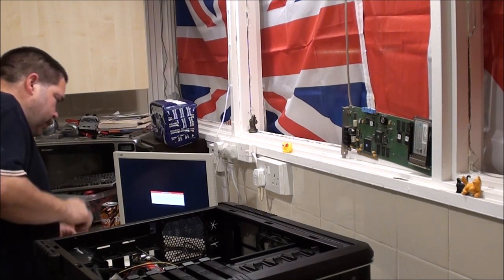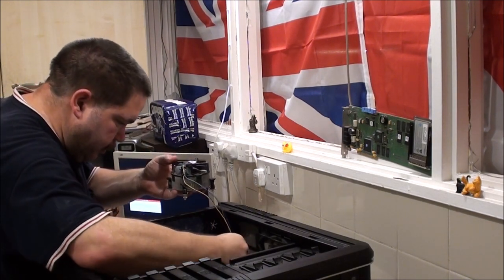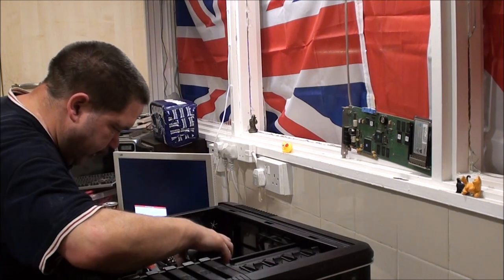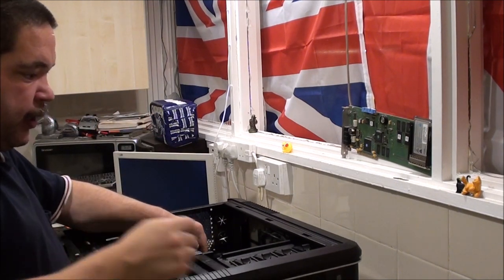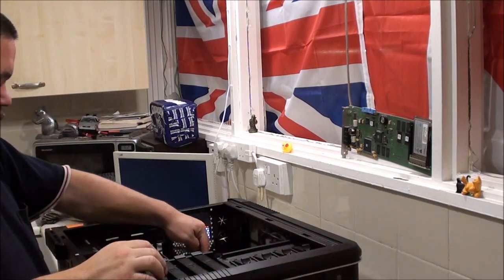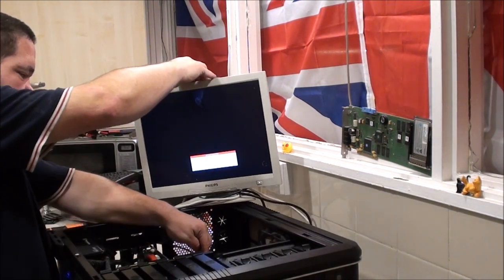Right. I'm just going to grab this heatsink. I don't think it matters too much if I plug it in. It's not going to be on for long, but I'll plug it in anyway. That can sit on there. I'm just going to put my finger on the middle to give it a little bit of pressure on it. And put that up there for you.